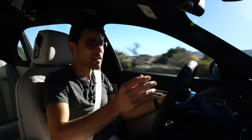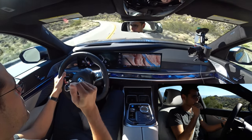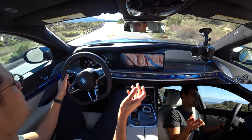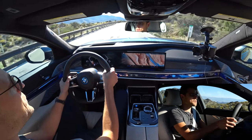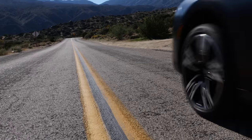And of course, a big advantage for the EV is, we went uphill now, and when we go downhill again, we will gain so much energy back. So of course, the EV, especially when there are topography changes, is so much more efficient.